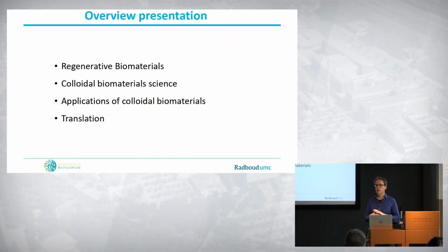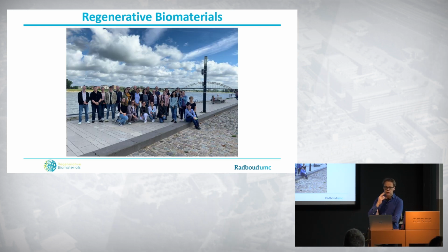Center, where clinicians are basically treating patients and are in need of new technologies. So I'll highlight a few application areas that we've been screening. And also there I will focus on one specific application area where we try to translate towards commercialization and clinical translation.